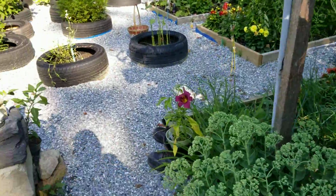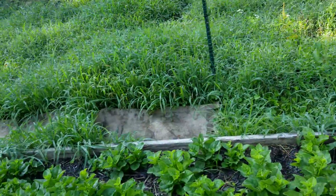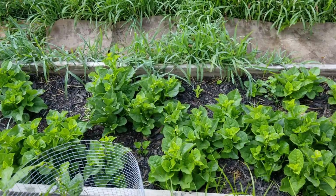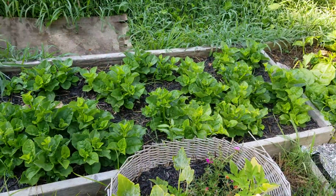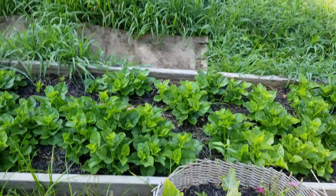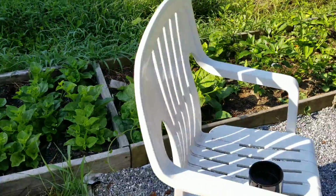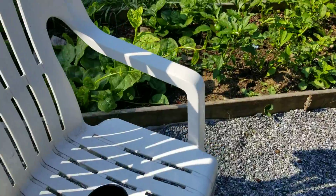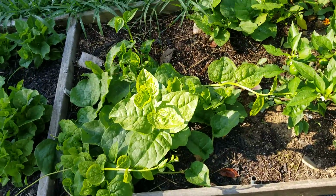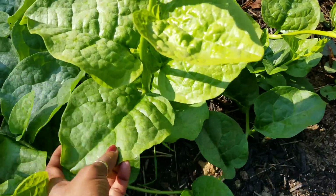And as you come over here, there's some more pepper. Oh, I forgot to share with you guys. These are my spinach from Guyana. Those are all my Guyana spinach, and I am going to harvest some to cook. If I go along, this is the chair I brought out with my tea on it. And there's more spinach over there. As you can see how wide the leaves are.